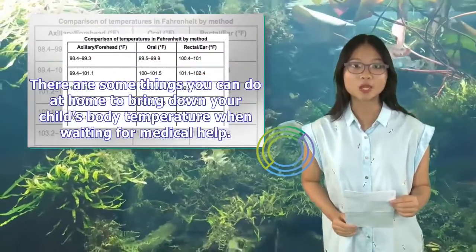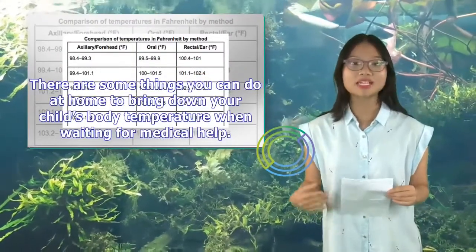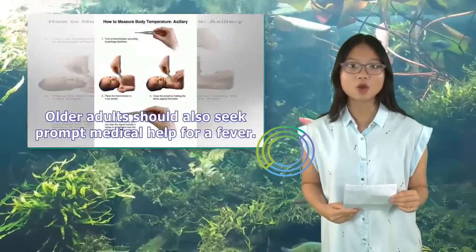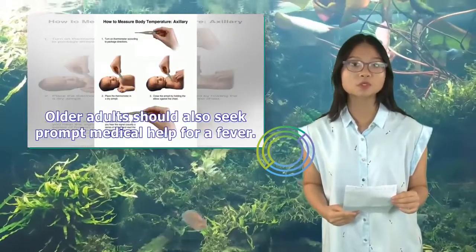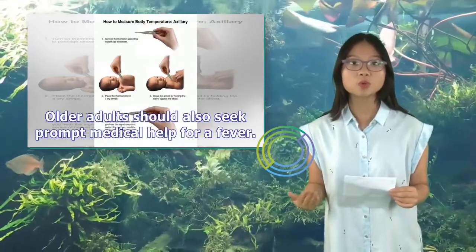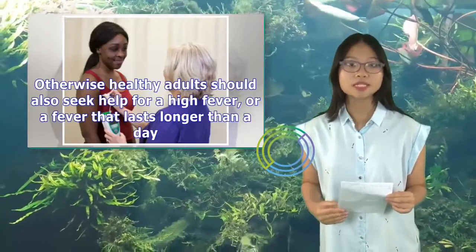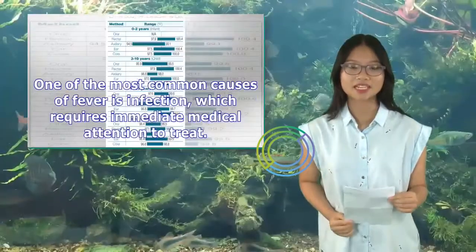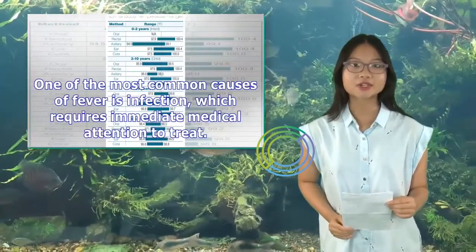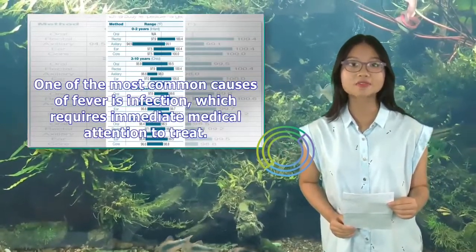There are some things you can do at home to bring down your child's body temperature when waiting for medical help. Older adults should also seek prompt medical help for a fever. Otherwise healthy adults should also seek help for a high fever, or a fever that lasts longer than a day. One of the most common causes of fever is infection, which requires immediate medical attention to treat.